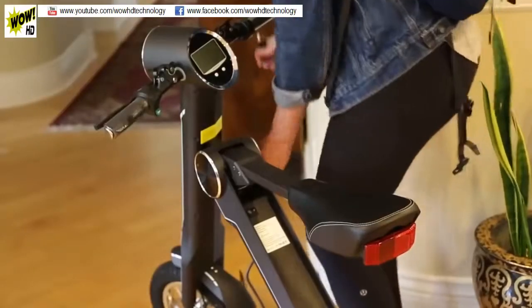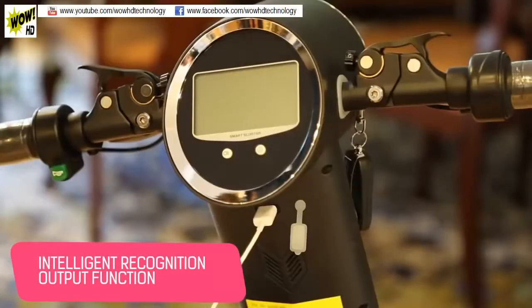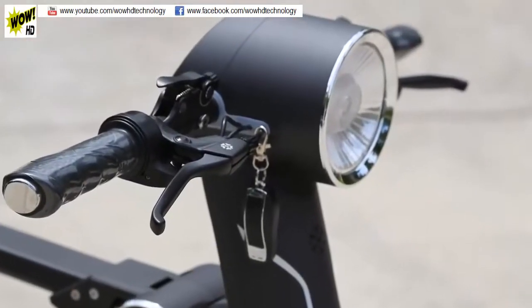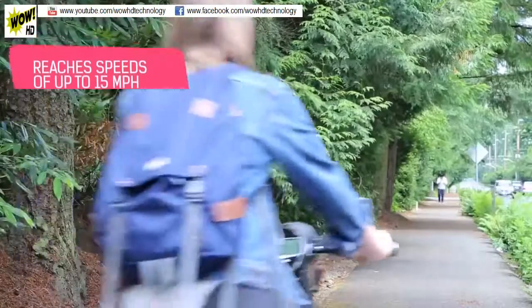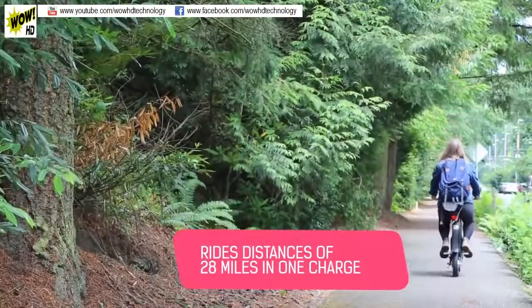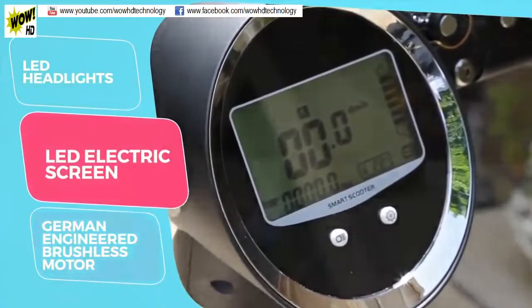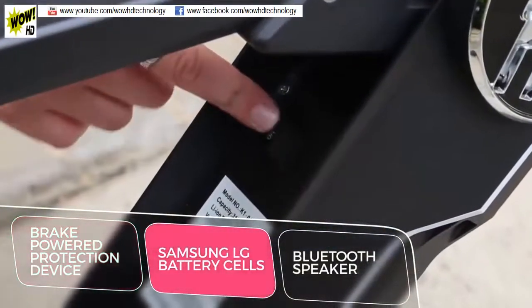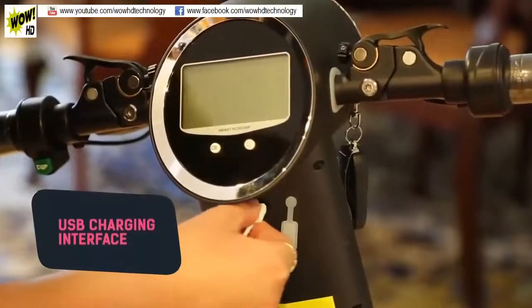The Scootmatic is fully electric and utilizes an intelligent recognition output function that frees you from the gas pump and provides you with an improved performance at the same time. The Scootmatic features the latest technology, all crafted to bring you the best riding experience possible. The Scootmatic reaches speeds of up to 15 miles per hour and rides distances of 28 miles in only one charge. Other features include LED headlights, LED electric screen, German-engineered brushless motor, brake-powered protection device, Samsung LG battery cells, Bluetooth speaker, leather seat, remote control, USB charging interface.